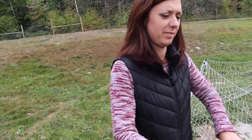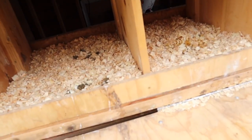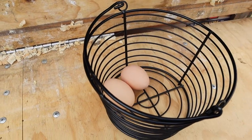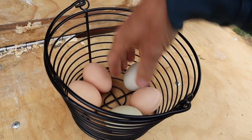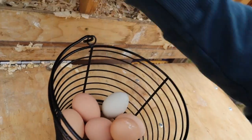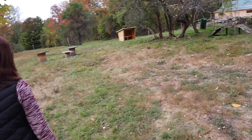How many eggs? 10. How many do y'all think? Leave it in the comments down below. I'm not seeing too many. 2, 3, 4, 5, 6, 7, 8. I was right.